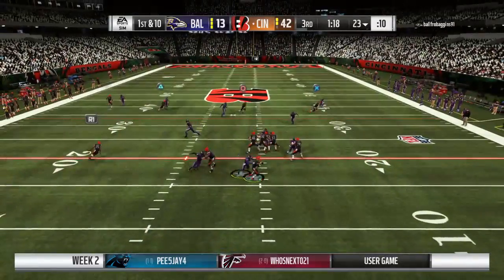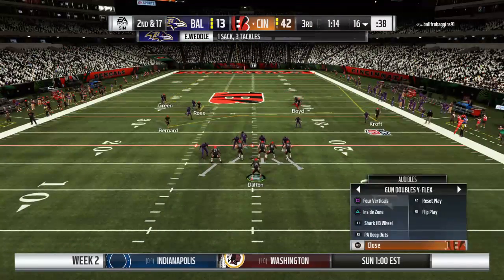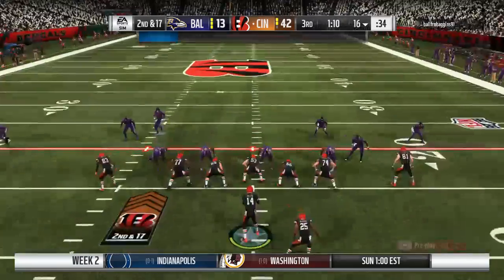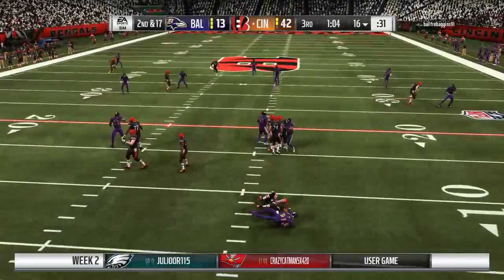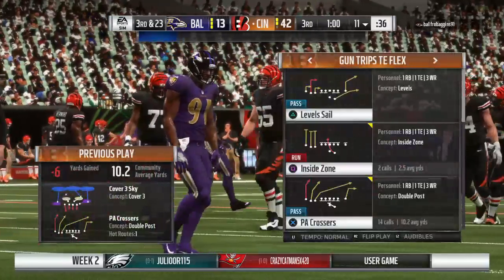Their D gets the INT. Now what can Dalton do? And the Raven pressure is too much. Down he goes. Brandon, if I'm an offensive coordinator and I see an all-out rush like that, I file it away because I'm going to use their aggressiveness against them as this game goes on. Now the pressure comes and he goes down. Just inside the 10, back at the 9.